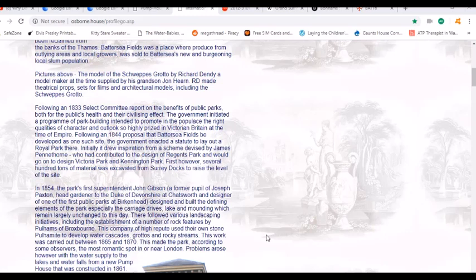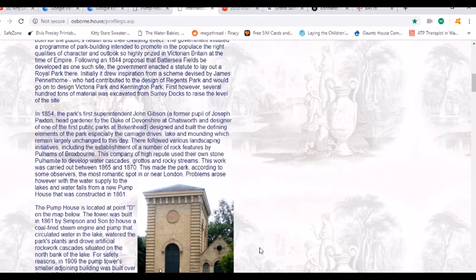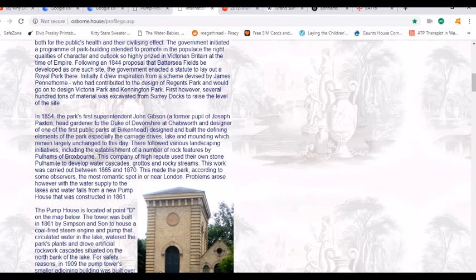So I'm not entirely sure what this was all about, because the Pulhams of Broxbourne, this company of high repute, used their own stone to develop water cascades, grottos and rocky streams. So they said that Battersea Park was the most romantic spot in or near London, and then there were problems with water supply, so they put this pump house up, which they say was constructed in 1861, which is what that says, but I don't know about that.